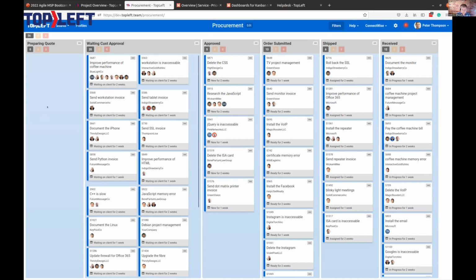If it's over on the left side of the board, obviously it's not close to being done. If it's over on the right, maybe it's in received. Hey, we got a box sitting by reception, so this process is pretty much done. So it can be a very powerful way to keep track of your work.